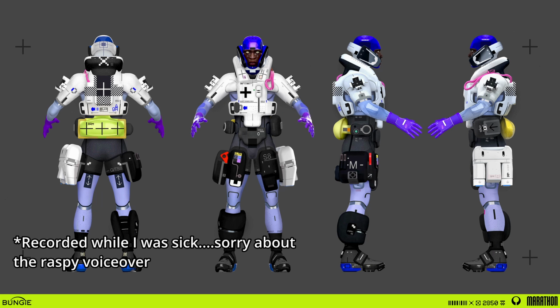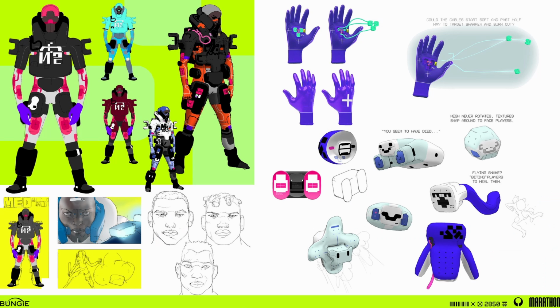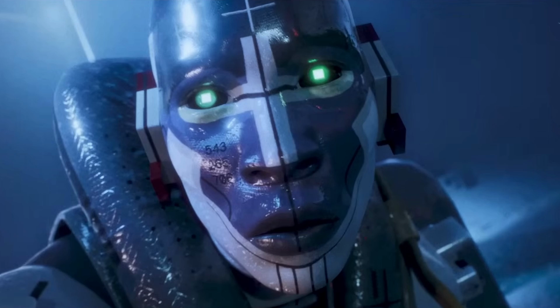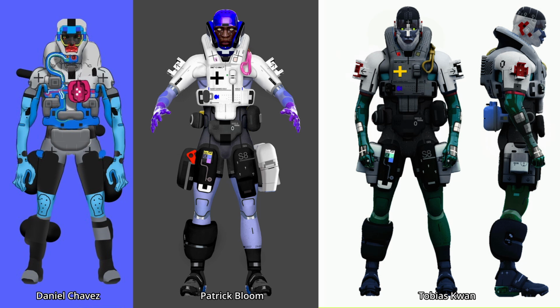Patrick Bloom also did some supporting concept work for the original ideas for the Triage shell, based off of the even earlier concept sketches by Daniel Chavez. But these early iterations for Triage are pretty different from where we ended up as well. I think this concept was eventually continued by Tobias Kwan, and I love seeing all the little different design choices and iterations and layers that comes from this character going through all these different artists' hands.